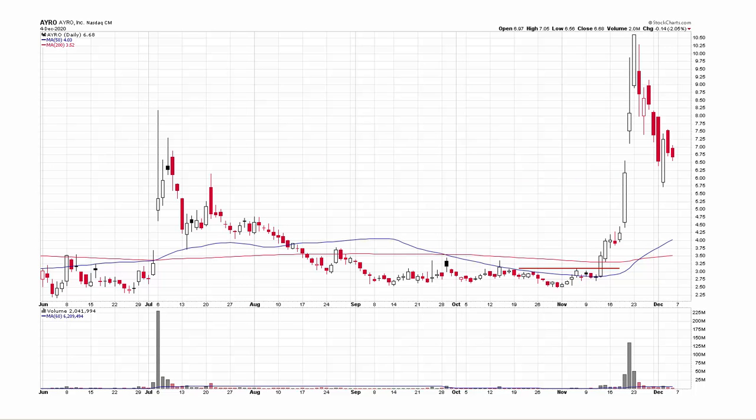Here's AYRO. It's one of several EV stocks that I guess you can say we got lucky on because these types of moves just don't happen very often. We posted it as a breakout over here, and the stock certainly broke out, and then I think we had our price target somewhere over here, and it just sliced way through everything and went crazy on us. I consider it total luck.